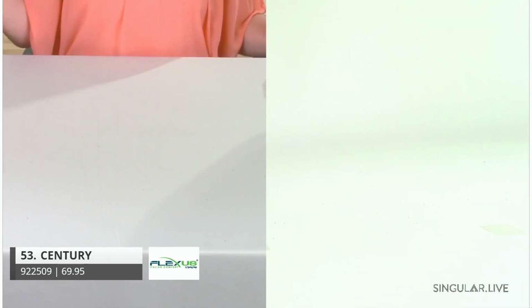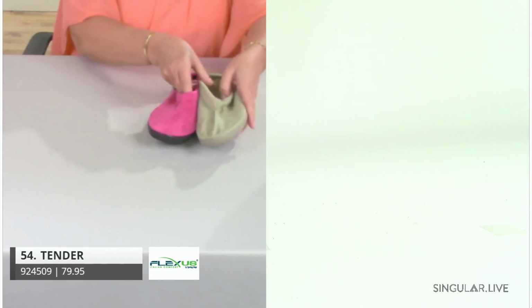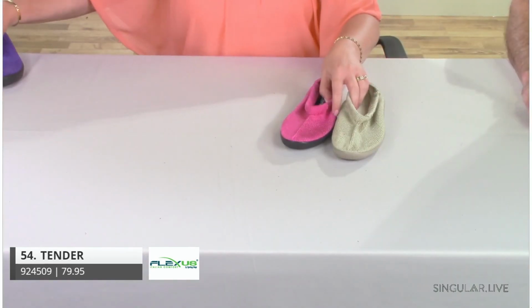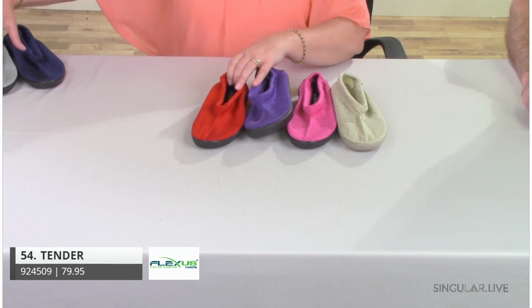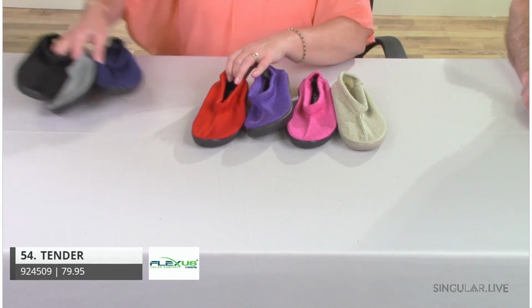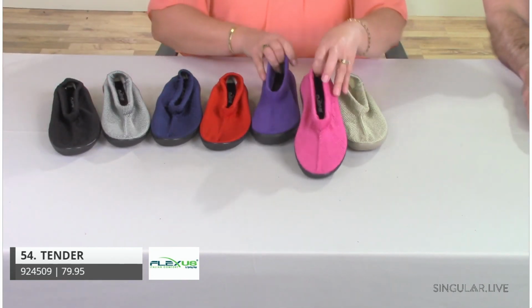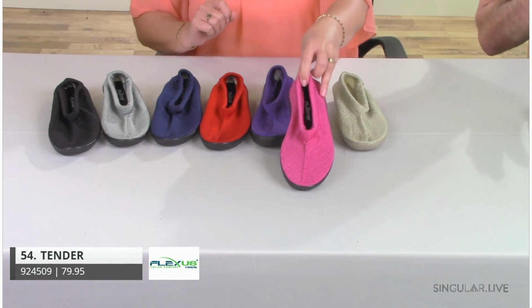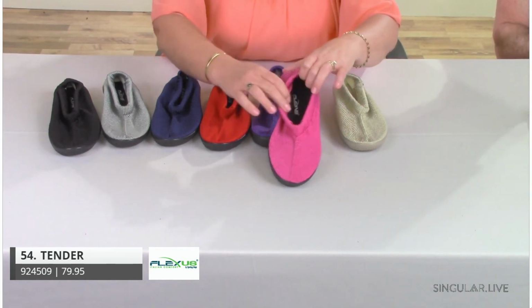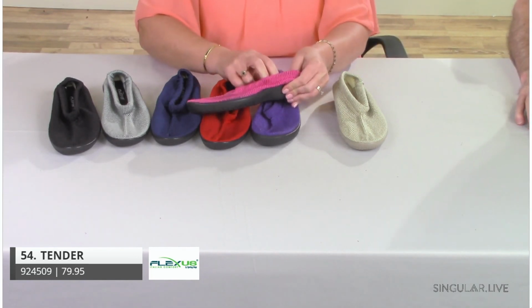And we're rounding the finish line with number 54, and this is Tender. So Tender has been with us because she is a staple. And here's what I'm going to tell you about Tender. Let's add some pops of new color. So with Tender, I'm just going to say, here we go. Look at that great hot pink. I hope you saw that throughout our Flexus presentation. So we have that. This is made in Portugal. It's something that is super duper special.